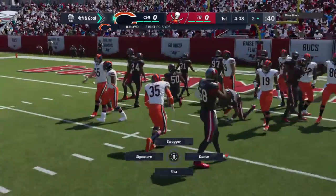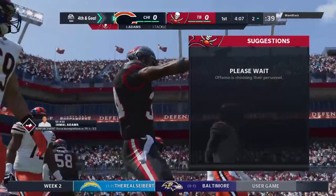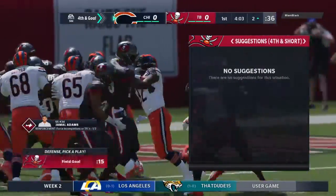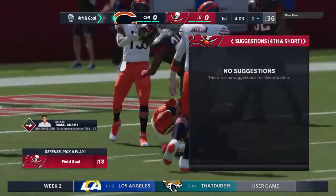He's not going to get there. That won't even be close. It was blown up in the backfield. It'll wind up being a loss of 2. And that will bring up an interesting decision here on 4th and goal.